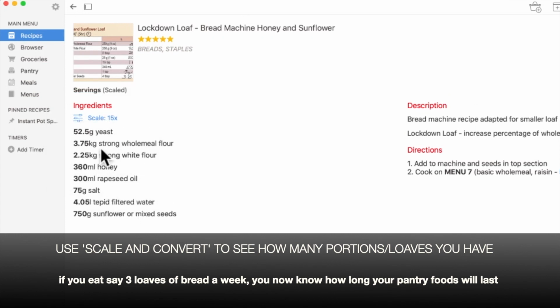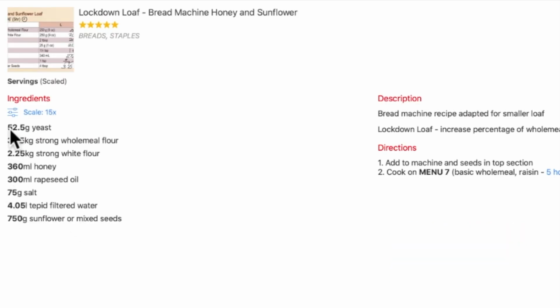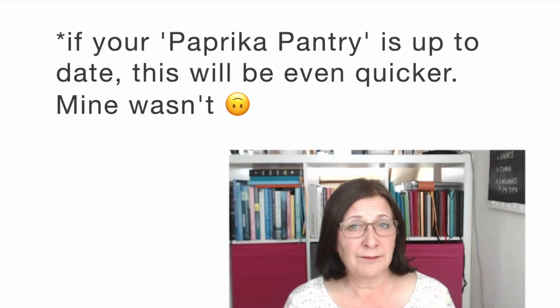And you can see now that Paprika has automatically recalculated the ingredients needed to make those 15 loaves of bread. And I can look at that against my audit of how much flour and yeast and so on I have, and see if I've got enough. So there we go. I know that I will need 52.5 grams of yeast, 3.75 kilograms of the wholemeal flour, 2.25 kilograms of the strong white flour, etc. And that has enabled us to see that we're perfectly fine with the flour.